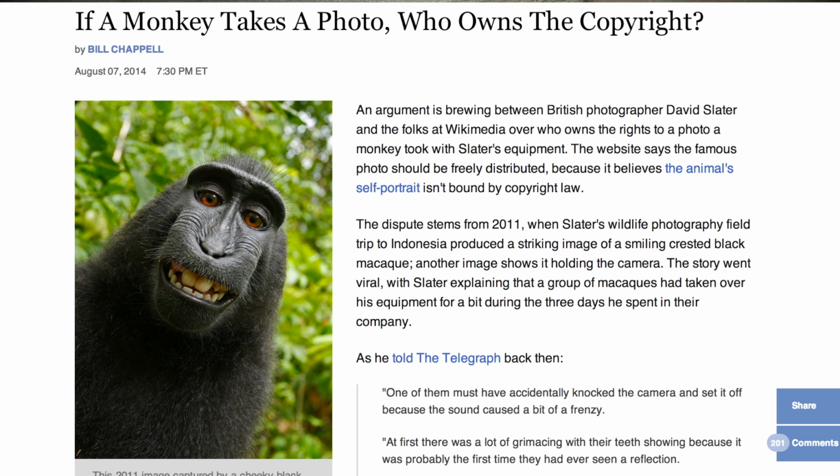Well, there was an article on NPR, maybe last week, about a monkey that took a self-portrait. And the question that was raised from the article was, if a monkey takes a photo, does the monkey own the copyright of that photo? So, what do you think? Or does the photographer whose gear the monkey stole or borrowed own the copyright? I think this is kind of a loaded question.